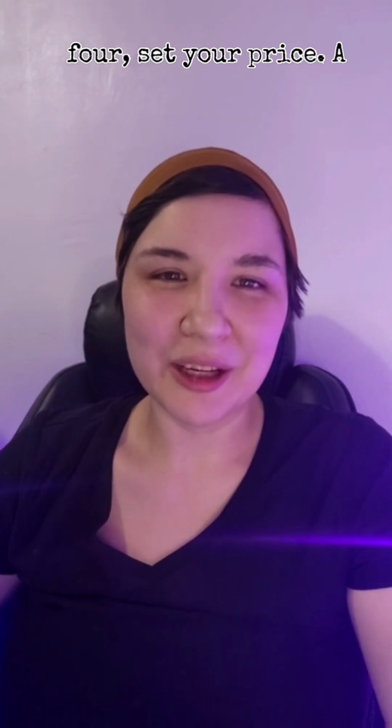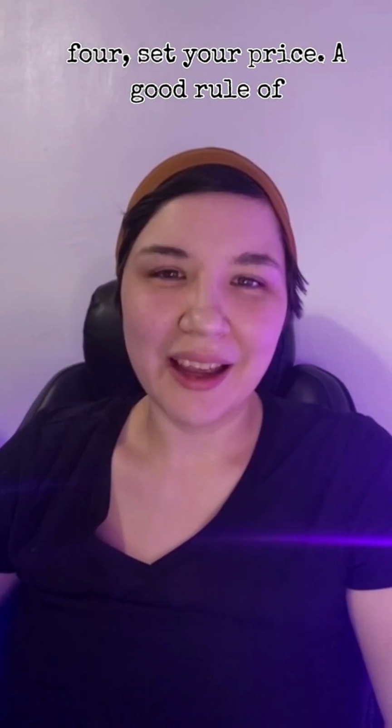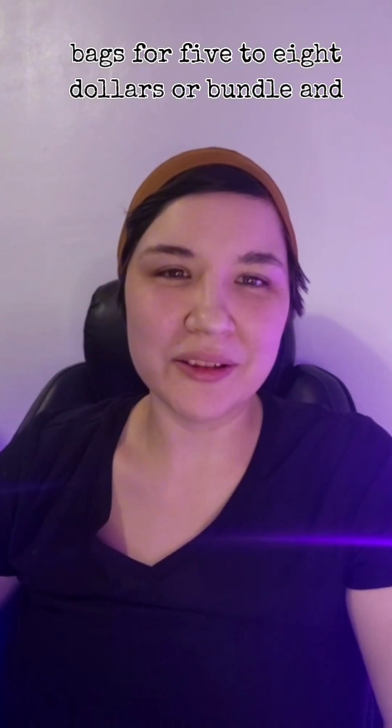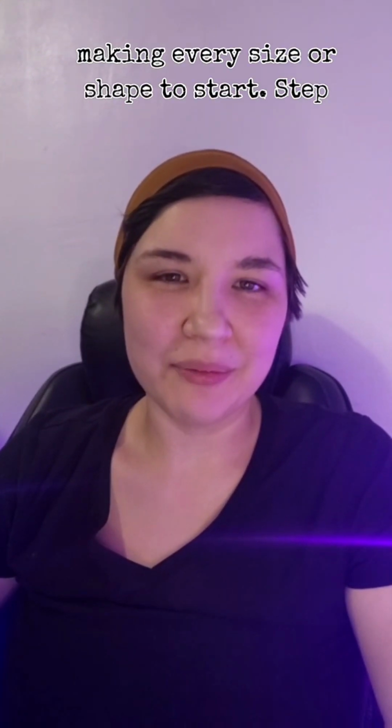Step 4. Set your price. A good rule of thumb is to price 3 times your ingredient cost. You can sell small treat bags for $5 to $8, or bundle them in sample boxes for $10 to $20. Keep it simple. Don't worry about making every size or shape to start.